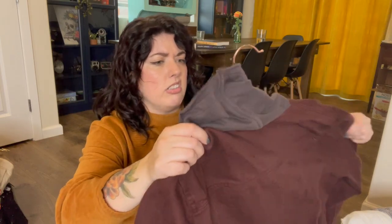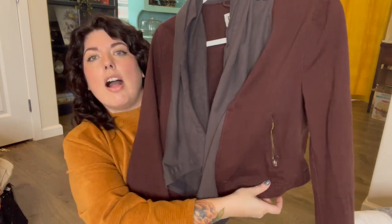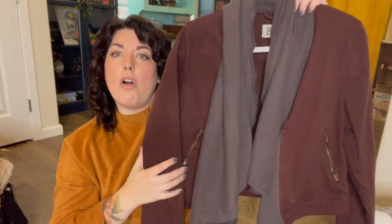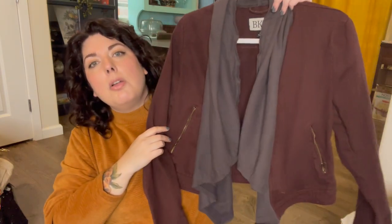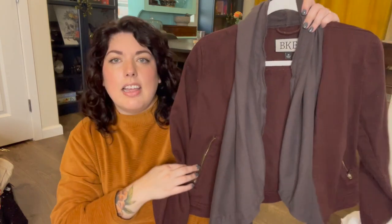Okay, this one's a little linty. I haven't delinted or steamed these yet. They just came out of the wash. But this is from the brand BKE, which is sold at Buckle. And it's just like a, what is that color? Burgundy or oxblood denim jacket. And it has this inset of this gray waterfall open front jacket. And it's a size medium. I'm not hoping much for this. This is gonna be another $20 sale most likely. I just thought it was, I don't know, cute. I know it probably would do better in fall, but I liked it.